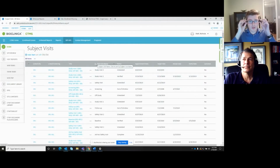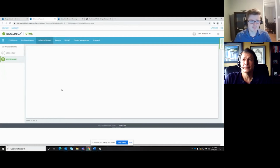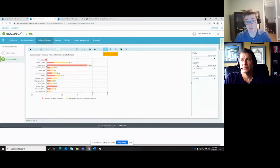Now, you're also going to want reports, so you're going to want to see more generalized data to see trends and get a more bird's eye view. So for that, let's hop into the enhanced reports and think about that second use case I talked about. Maybe we're looking at our visit performance of our monitors. We can jump into visit performance by site monitor. We're going to open up this report, filter down to what we're looking for. So maybe we want to see across all our studies that we have in CTMS.